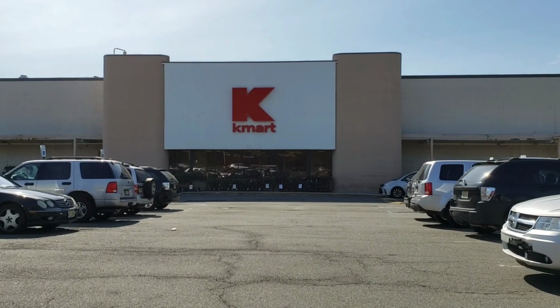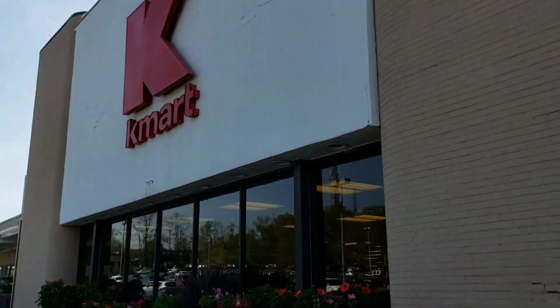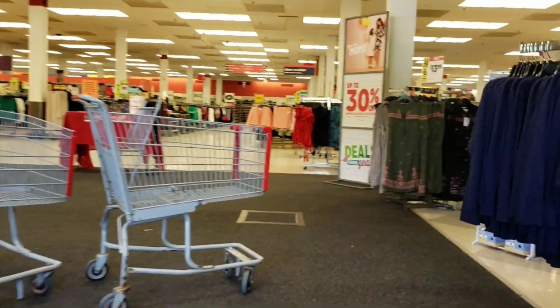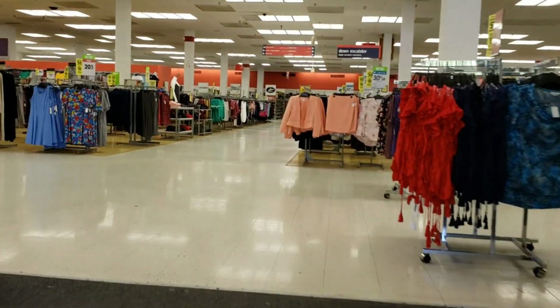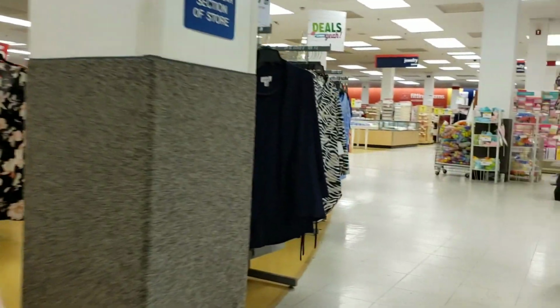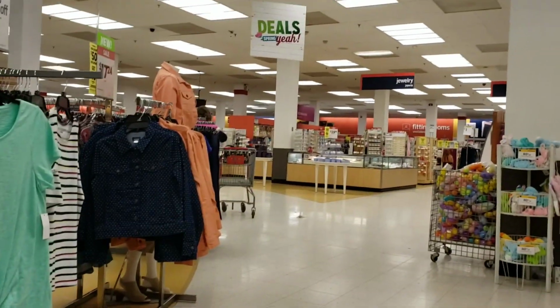There you go, guys. Look at that one. Isn't that badass? Let's go inside. Very unique. Very unique. An entrance on the sides instead of right up front. Oh, geez. Wow, this one's nice. Wow. It's small too. It's two floors.